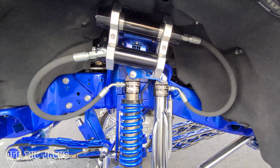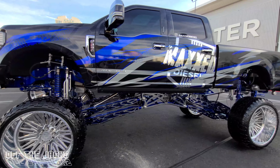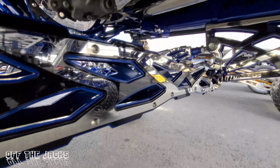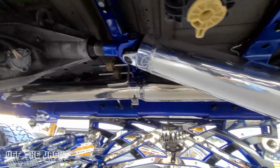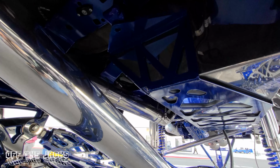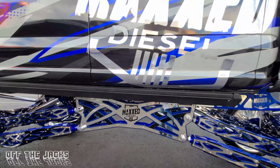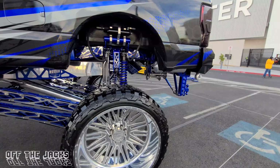Some of y'all might know more about this stuff than I do, because these are not really my thing. I don't know much about them, but I'm gonna do what I can for you. And we'll get up under here, see if we can show you a little bit under here. This one is tall enough I can get under fairly easily. Can I get back up? We don't know. But there you go. A look under this truck.